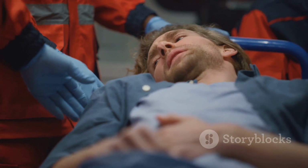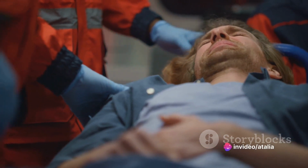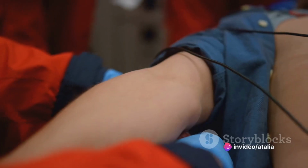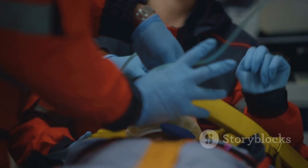Make a fist with one hand, placing the thumb side of your fist against the person's upper abdomen, below the rib cage and above the navel. Grab your fist with your other hand and give quick upward thrusts. Continue these thrusts until the foreign object is expelled from the airway or the person becomes unconscious.